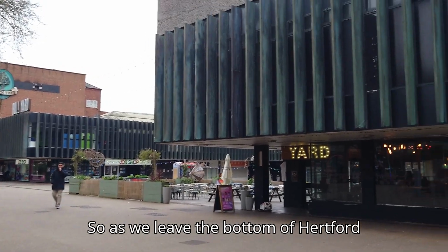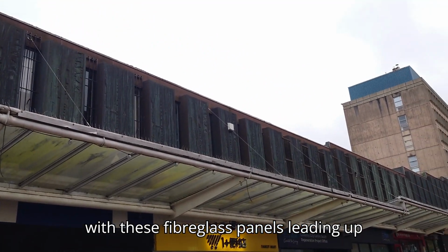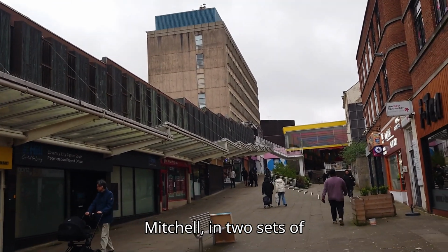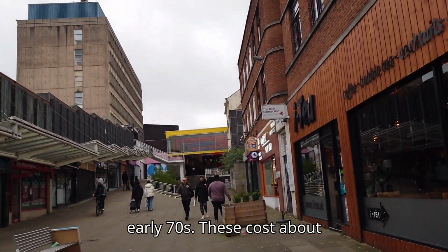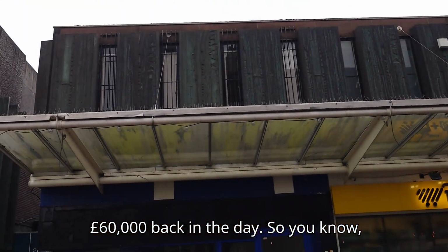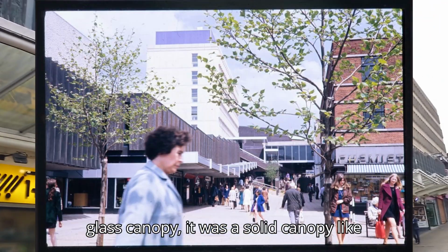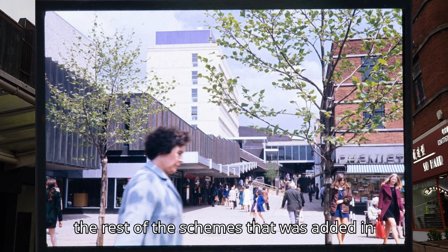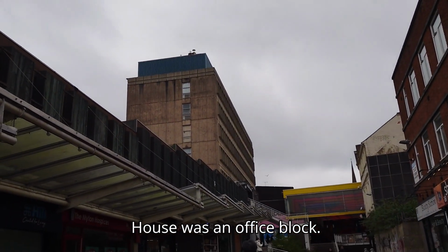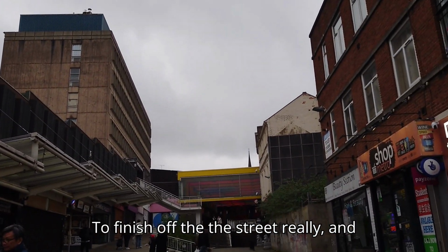So as we leave the bottom of Hertford Street, you see the ending of the scheme with these fiberglass panels leading up to Hertford House, also by William Mitchell, in 2 sets of installations between the late 60s and early 70s. These cost about £60,000 back in the day, so significant investment in the public realm. They didn't have this glass canopy as a solid canopy like the rest of the schemes that was added in the 90s. But Hertford House was an office block to finish off the street really, and the pedestrianisation.